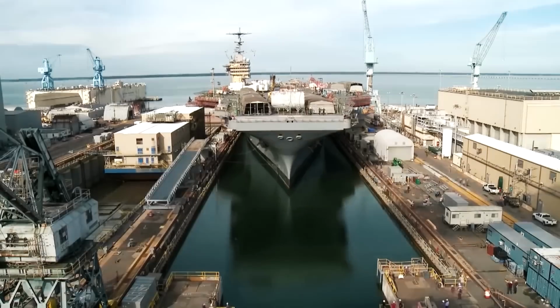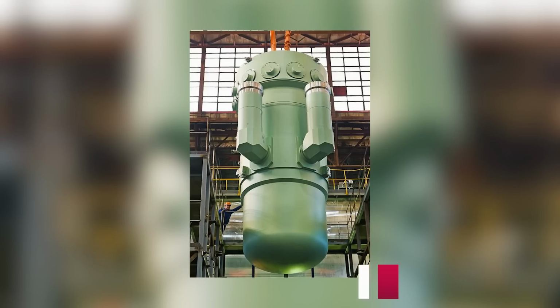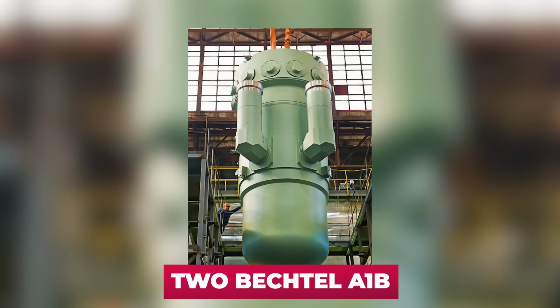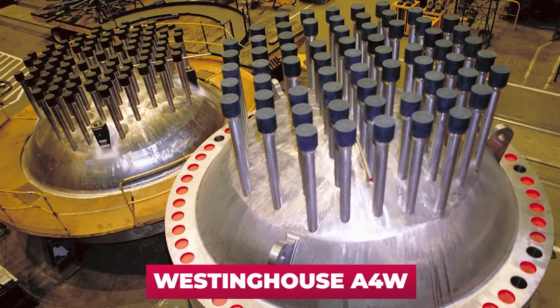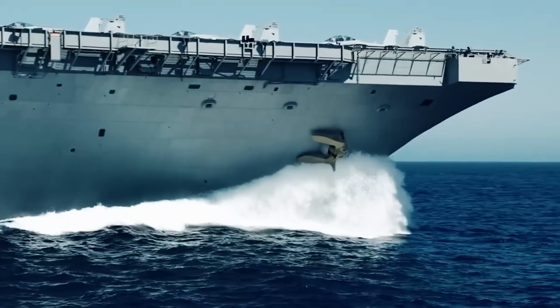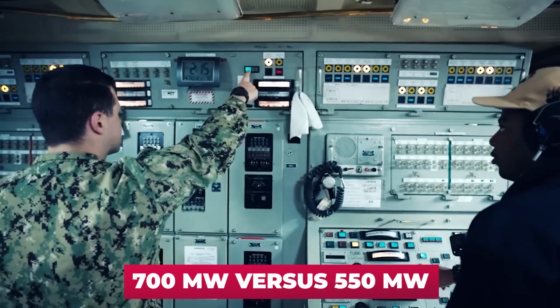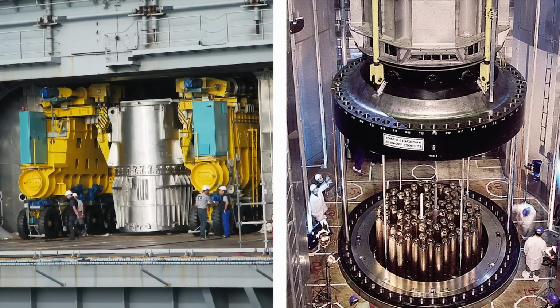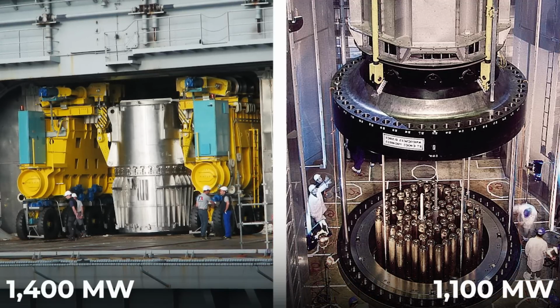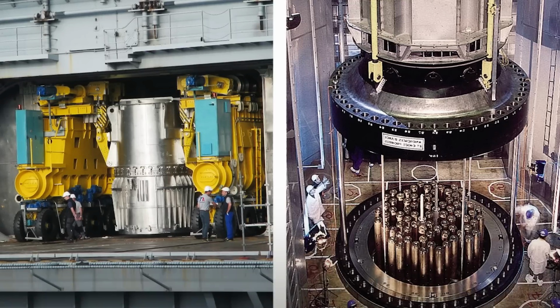Let's start with the heart of the ship, its engine. The Gerald Ford has a nuclear engine, of course, but the reactors are completely different. The ship is equipped with 2 Bechtel A1B nuclear reactors. They're much more advanced than the Westinghouse A4W used earlier. First of all, they're more powerful, 700 megawatts versus 550 megawatts. That is, the power is increased by almost a third. The 2 Bechtel A1B reactors produce 1,400 megawatts versus 1,100 megawatts from the 2 Westinghouse A4Ws.